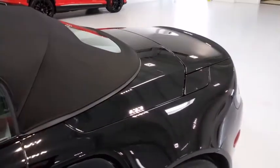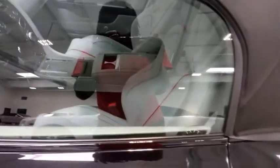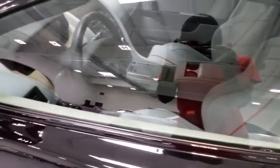You know how things go nowadays, you know? Got the powdered seats with the red trims on them. Oh man, that's butter. I know y'all can see that. Oh, that's hard.